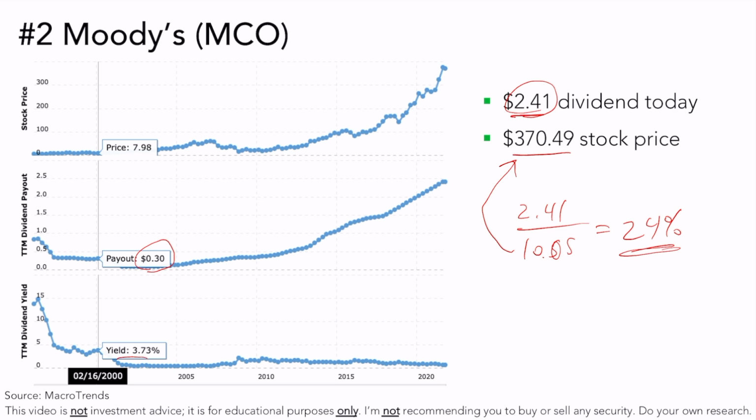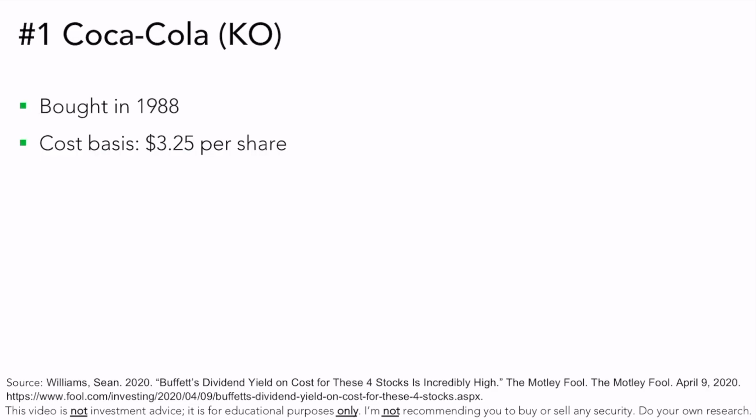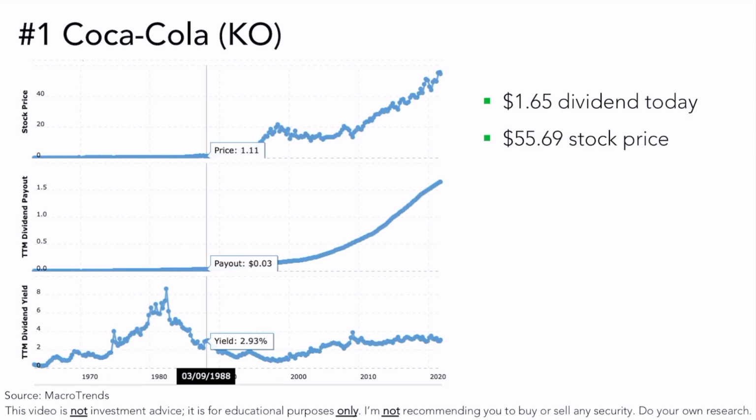But that's nothing compared to Buffett's most impressive pick, Coca-Cola. He bought Coke back in 1988 at a cost basis of $3.25 per share. And today the payout went from 3 cents back in 1988, or around 3% dividend yield, to a dividend of $1.65 today on a stock price of $55.69. So if you calculate the current dividend of $1.65 divided by what Buffett paid, $3.25, we can calculate Buffett's yield on cost is over 50%. In other words, Coca-Cola is paying Buffett half of what he paid originally every single year.